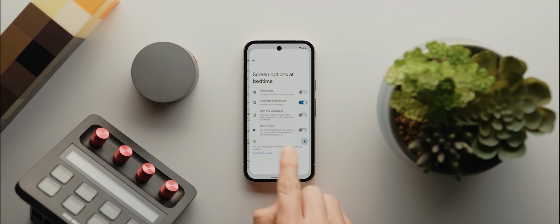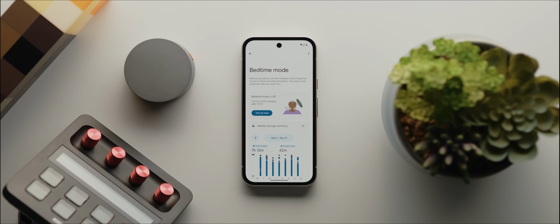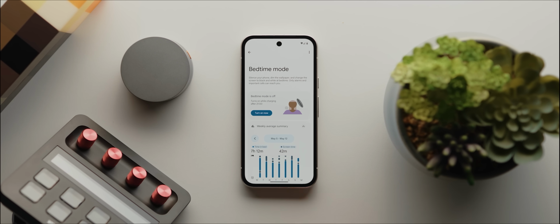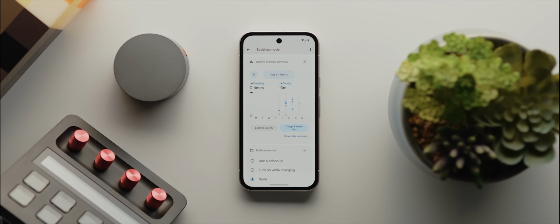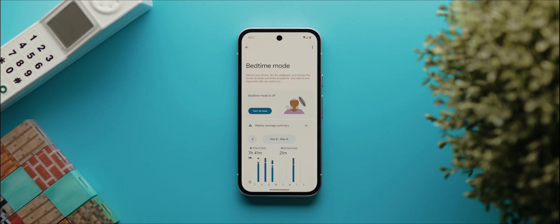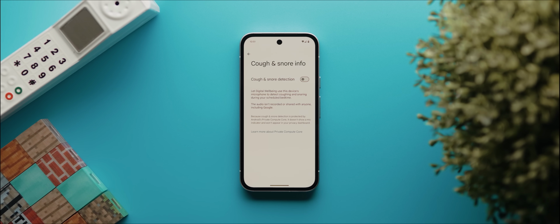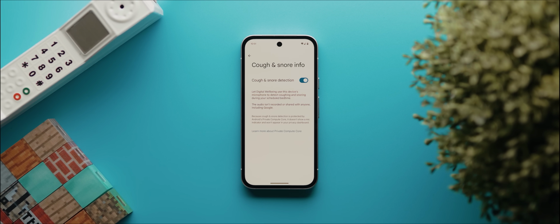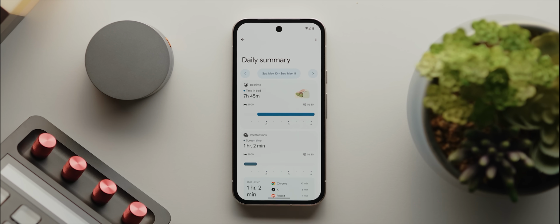The other really neat feature Google offers under this bedtime mode section is the ability to track your coughing and snoring overnight. You would have either turned it on or off when you first set up bedtime mode, but if you previously disabled it and you'd like to turn it on, just scroll down here and tap on cough and snore info, then tap allow access. Toggle it on and that's it. Your phone will now track your coughing and snoring overnight, which can be really useful.